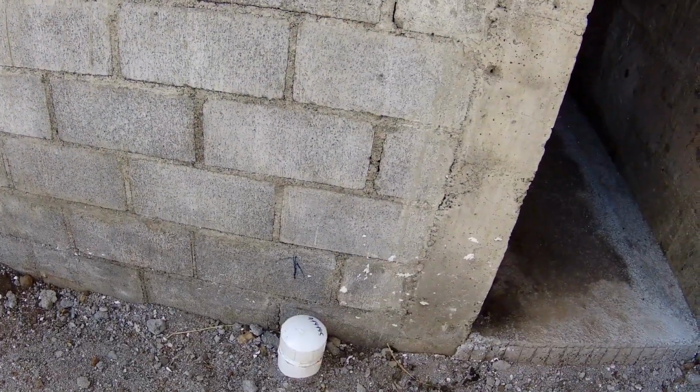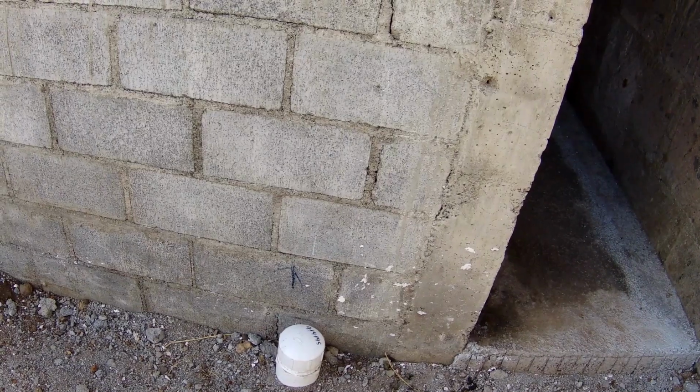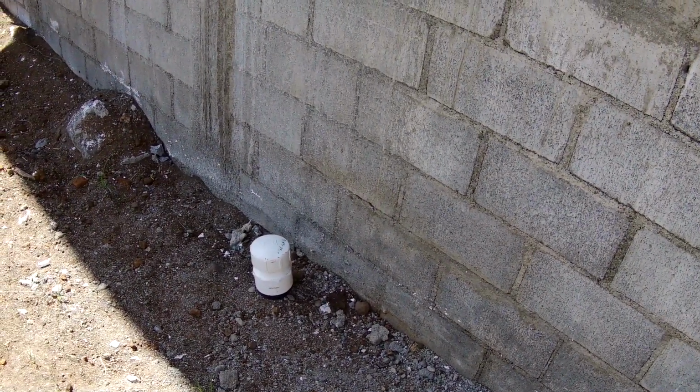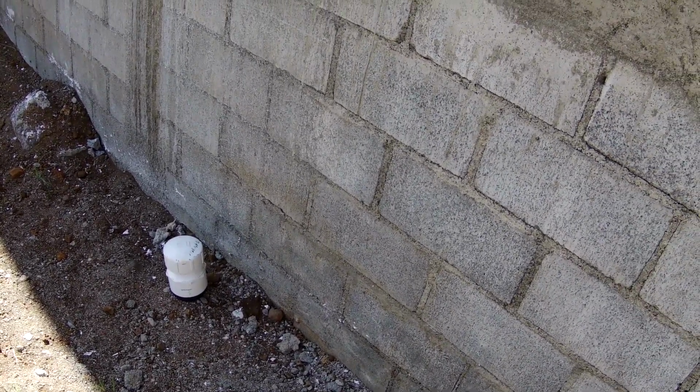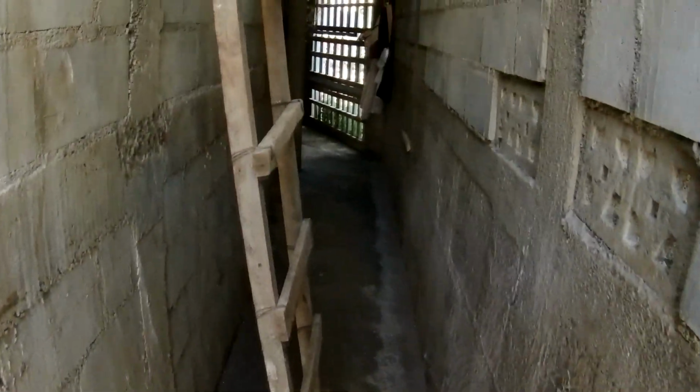This one here is the clean out for the toilets, and that one there is the clean out for the sink type of connections, the kitchen sink, the bathroom sinks, those sorts of things. I'll leave the second floor for tomorrow.